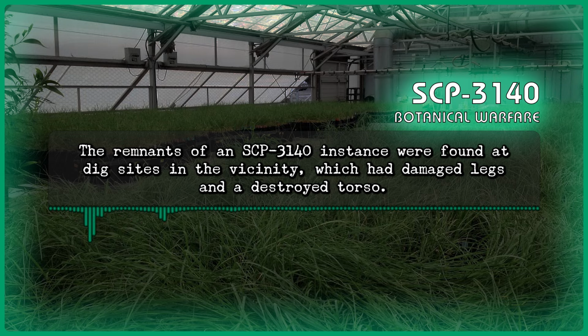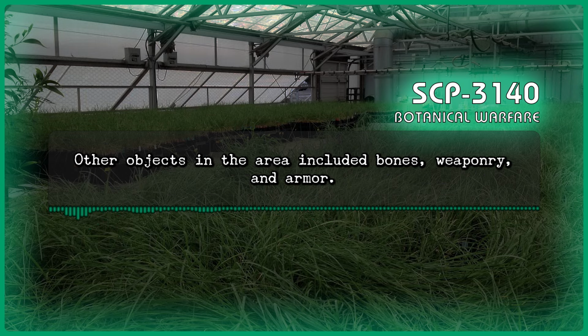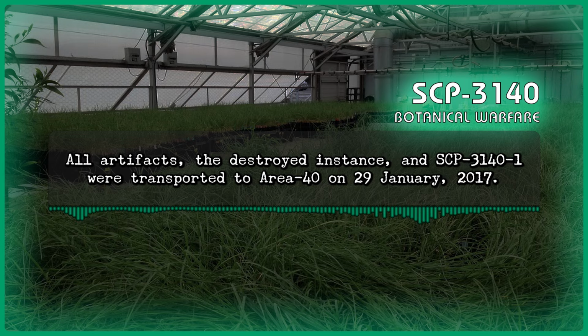The remnants of an SCP-3140 instance were found at dig sites in the vicinity, which had damaged legs and a destroyed torso. The torso's remains had a solidified mass of miscellaneous plant matter and bone fragments in it, connected by multiple small roots. Other objects in the area included bones, weaponry, and armor. All artifacts, the destroyed instance, and SCP-3140-1 were transported to Area 40 on the 29th of January 2017.